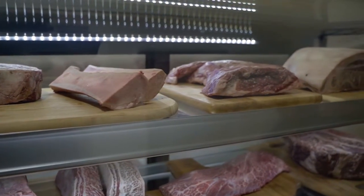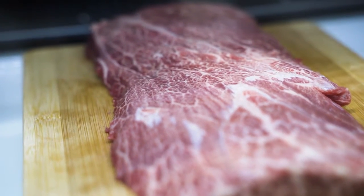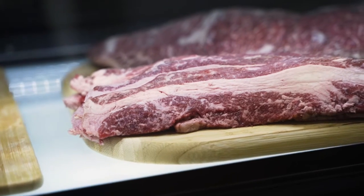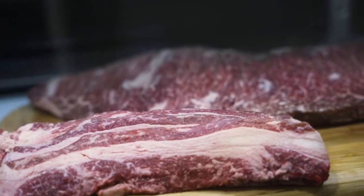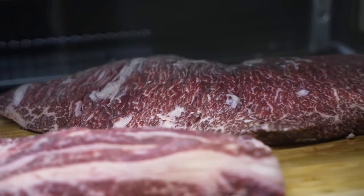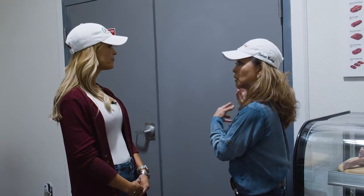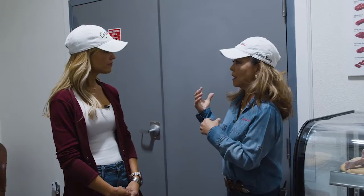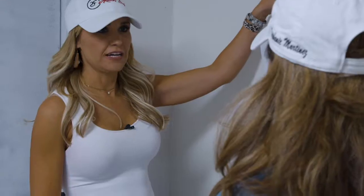What I like to do is show you exactly how we process. Once the animals are harvested, we age them, they're hung, and these animals are so big that they're cut up in quarters and some even into subprimals. And we bring them into our processing plant straight through these doors. It goes into a cooler. We have some stainless steel dollies that we hang our primals on. So we're gonna see all that. You're gonna see all that.